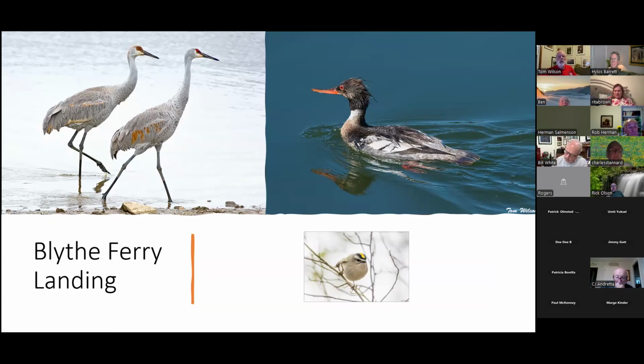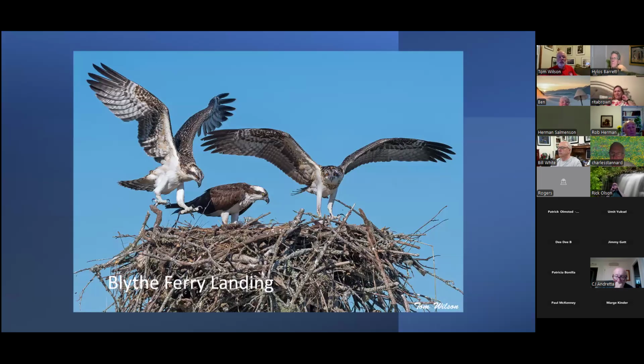So a lot of times you're getting flight shots up near the viewing platform, you can get shots of the birds actually walking around and poking into the mud there and eating there. Then also in different seasons, you can get things like this red-breasted merganser. This is actually in the summertime, which is when I went up to photograph this.